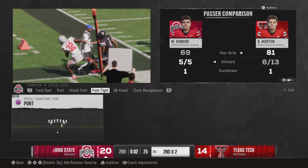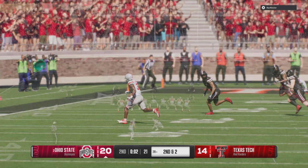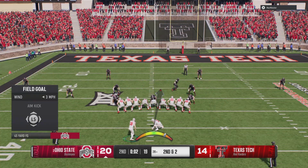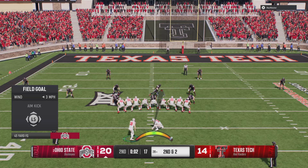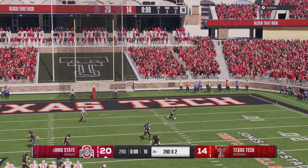I want to get my running backs the ball in space as much as possible. And sometimes it doesn't work in the running game. But I can throw it to him. I can try to create some space out wide, dump him the football, let him make some catches, and see if I can get some big plays out of it.